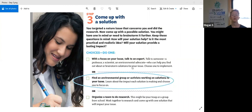I also want to emphasize, don't feel discouraged. This isn't an exercise to find an issue that no one is working on, where you need a solution that no one has come up with. Now, if you come up with that based on your research or conversations with your experts, by all means, do that. But on the other hand, the more people work together on an issue and combine their energies on solutions, the more effective they can be.